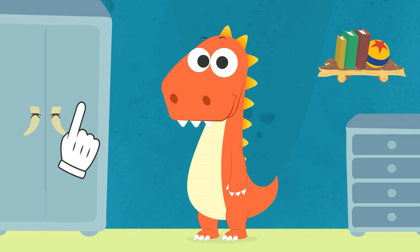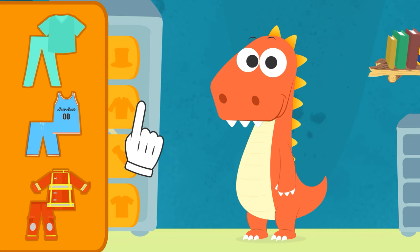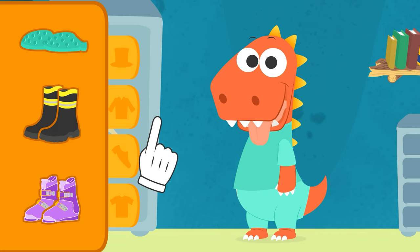In this case, we should choose your baseball outfit. Come on, seriously now. That's it. This one is the basic vet outfit. And for your feet, what shoes do you think are the right ones? Well done. This time you got it right.